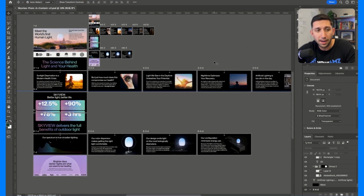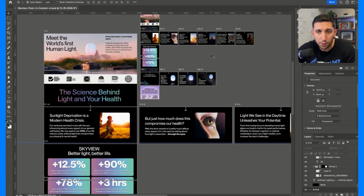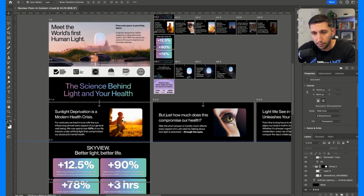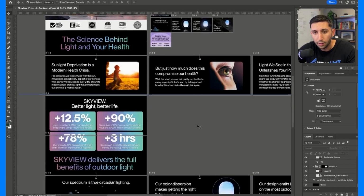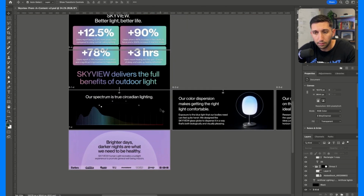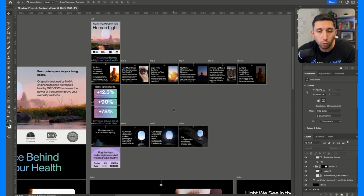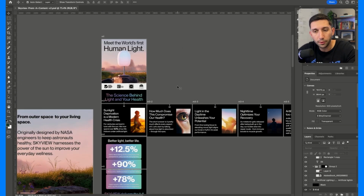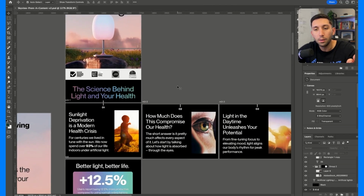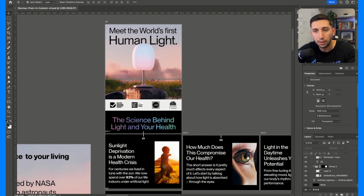As you can see here, this is my Photoshop file for SKYVIEW that I had built for them. And I have the designs right here. So you can see here, this is the desktop design we were just looking at. We've got our carousel here that swipes right, our images and another carousel here at the bottom. But what we have here at the top is actually the mobile design. And so yes, we have more cropped visuals. We have slightly less text, but on a mobile phone, this is going to be very much legible.